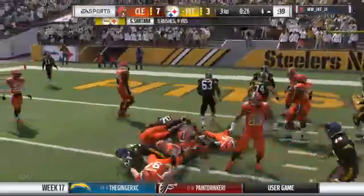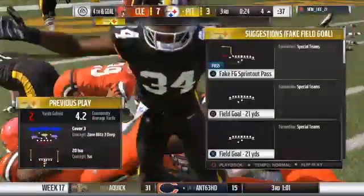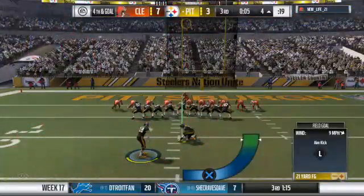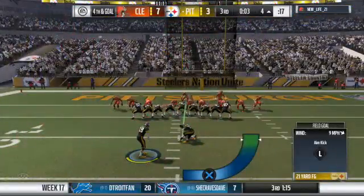And the hole closes quickly here. He can fight only to about the 4. Give him a couple on the run there, and now they're in that in-between area here on 4th and goal.